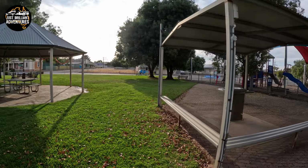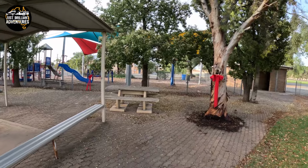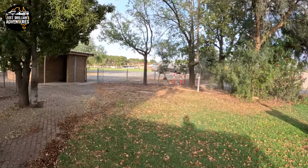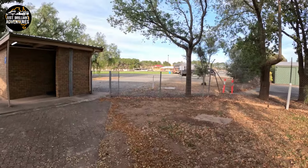So you've got picnic tables, there's a barbecue, there's some swings for the kids. The toilet block is just there, and then you just walk through rubbish bins, and then you just walk through to where you pull up for the night. So just a great little overnight stop.